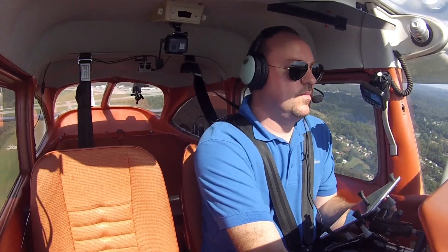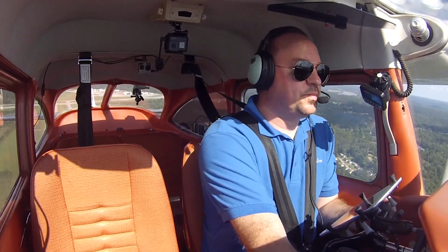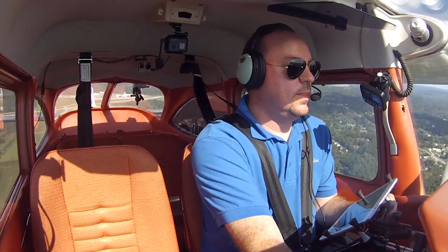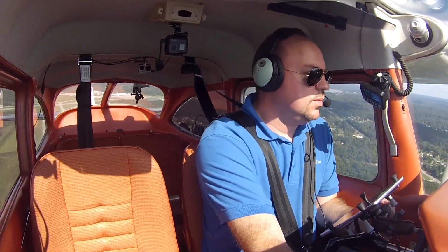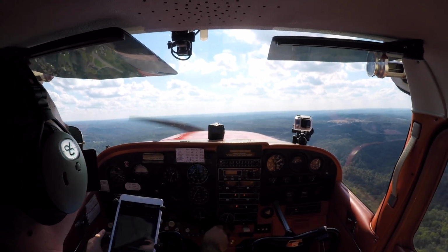Skyhawk 3852 Lima, say altitude climbing to. 5,500. Skyhawk 52 Lima, Roger, proceed on course when able, and traffic just called up 10 east of the field at 2,900 inbound to the airport.